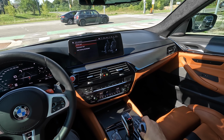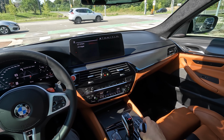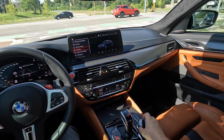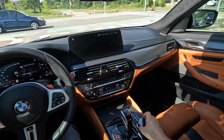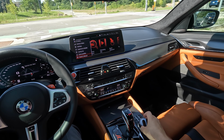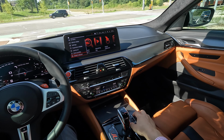seat comfort, climate control rules, and key buttons. Experience modes, car carrying, driver's profiles, and there's a digital owner's manual.